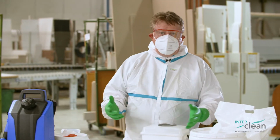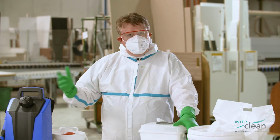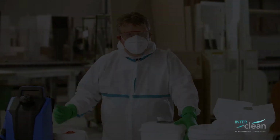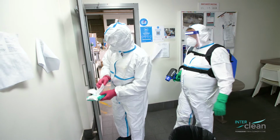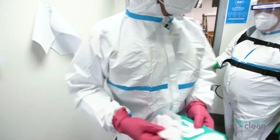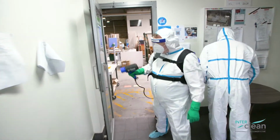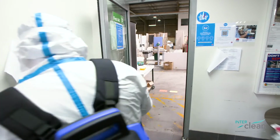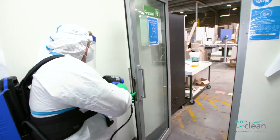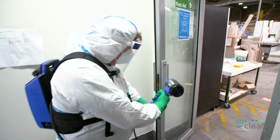So let's have a look at some of the areas that Peter's got to keep clean and had to deep clean last weekend. So basically we're going to start at the door. As we're walking into the room, we're going to move around the room in a consistent way. So Pete has wiped this first. I'm going to be spraying it with 1,000 parts per million chlorine disinfectant, and with this particular system it's wrapping around those surfaces.